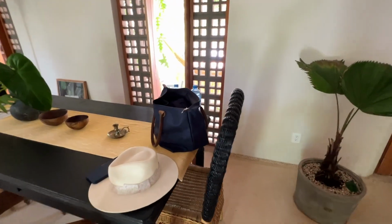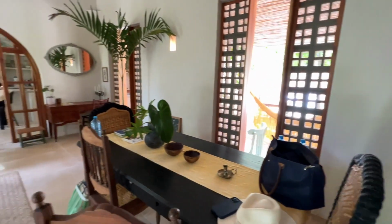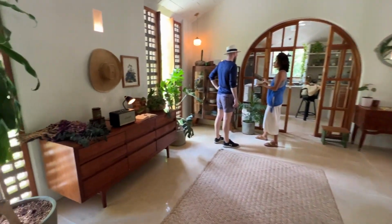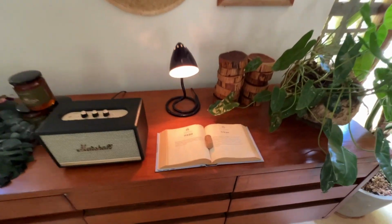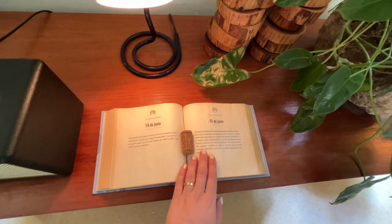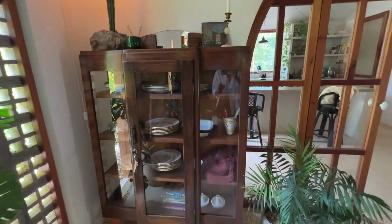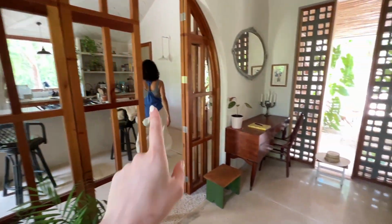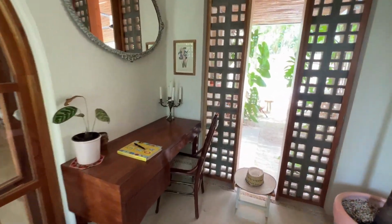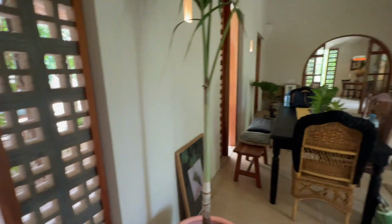We have my gorgeous Maison Lorette hat right here, obviously. And then we've got the little authenticity word of the day. And then we've got a little bit more local decorations. That's where the magic happens in the kitchen. And then here we get a little bit of an outside view.